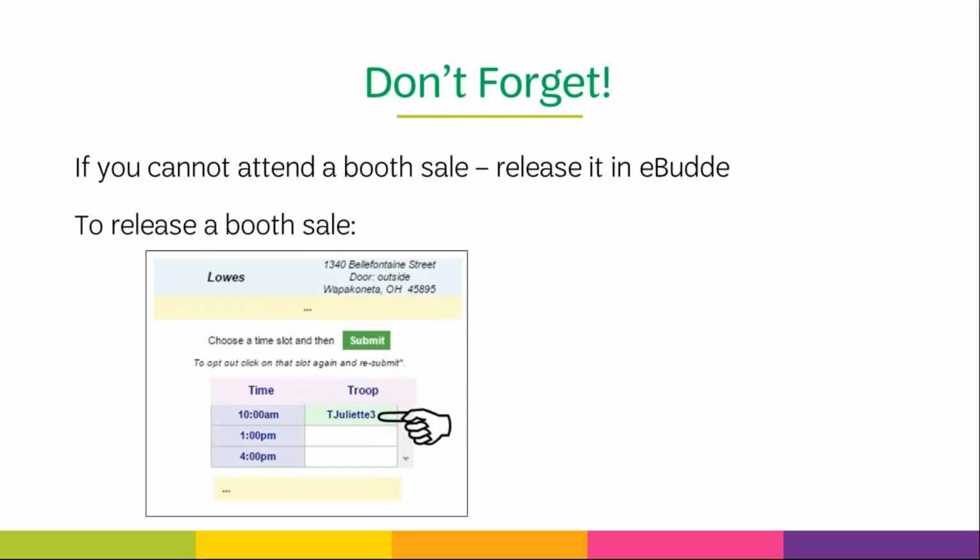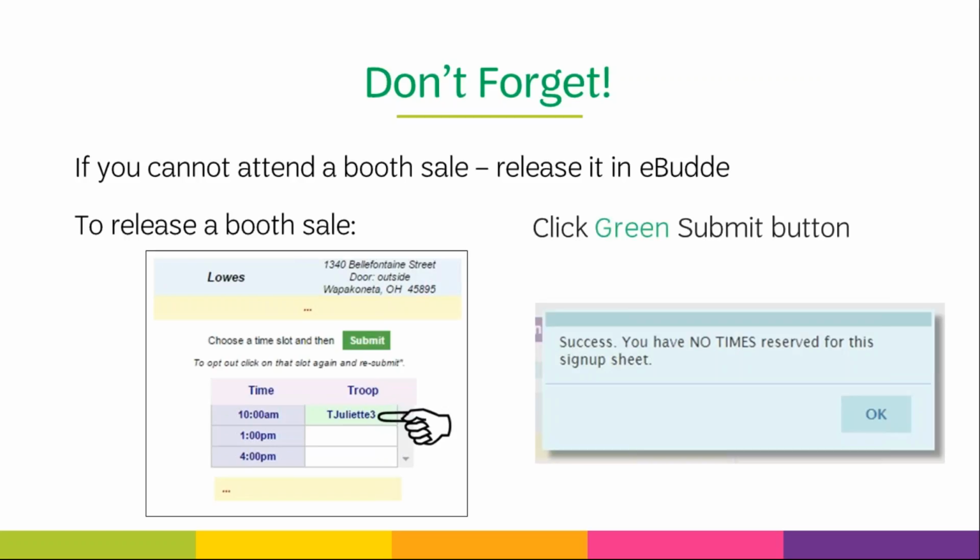So to release a booth sale, super easy. When you open up the location with the date and time, you'll have your troop number listed. All you have to do is click it again and it will remove your troop number, and then you hit the green submit button and it'll say success. You have no times reserved for this sign-up sheet. So releasing a booth sale is just as easy as putting your troop in there for that booth. So we do ask that if you cannot attend your booth sales, please release them.